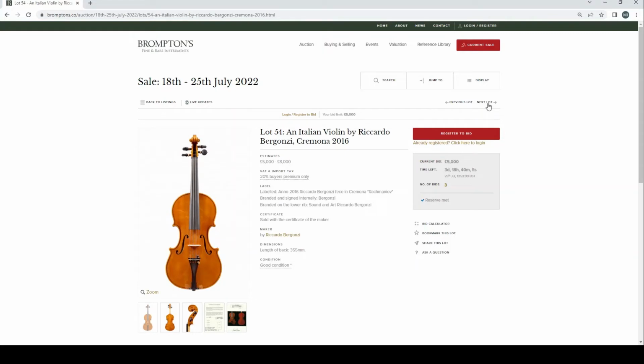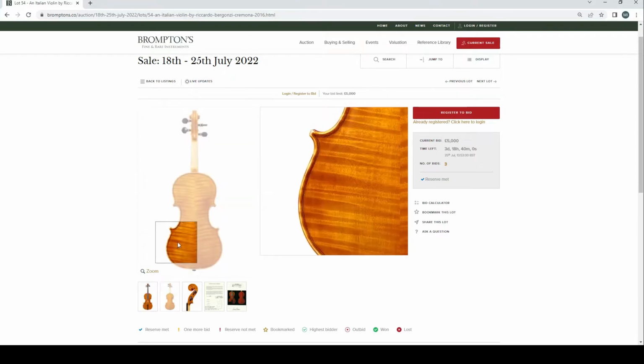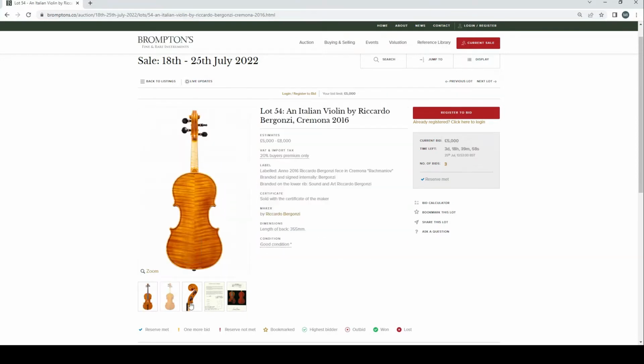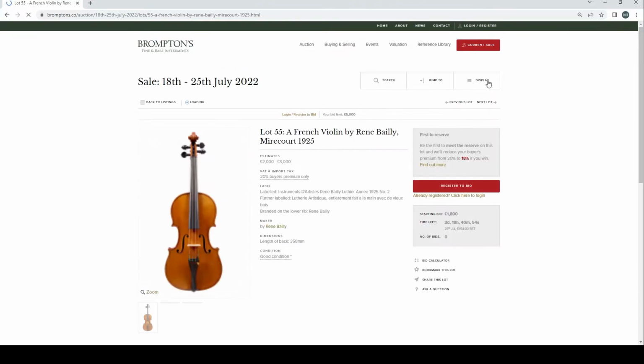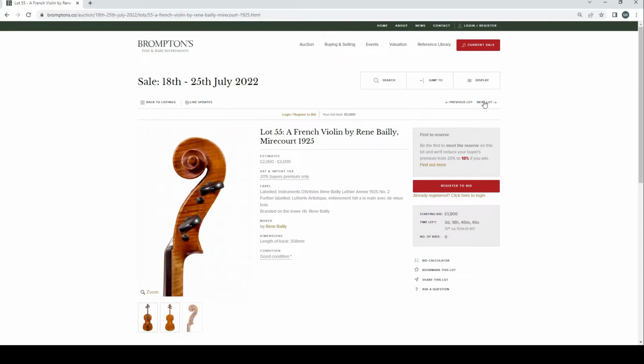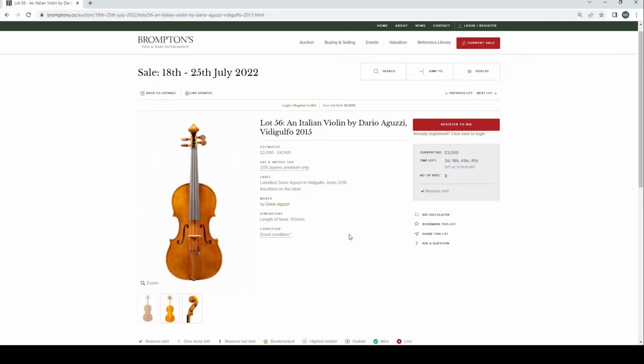An Italian violin by Riccardo Bergonzi, Cremona 2016, 3 bids on that, 5 to 8,000. We often see instruments by this maker. French violin by René Bailly, Mirko 1925, 2 to 3,000 there's the estimate. And an Italian violin by Dario Aguzzi, Vidigolfo 2015, 3 bids on that, 2 to 4,000.